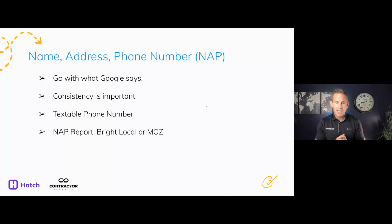People like to text, and if you want to get an idea of how consistent or inconsistent your information is across the web, then you can go to either brightlocal.com or moz.com. You can get a report on all the places where your business is listed on the web. And you can see all the variations of your company name, all the variations of your address, maybe different phone numbers that you've had over different years. You might have your cell phone, you might have your business number, you might have a toll-free number.